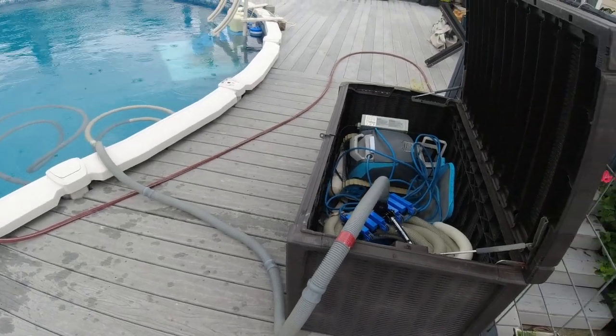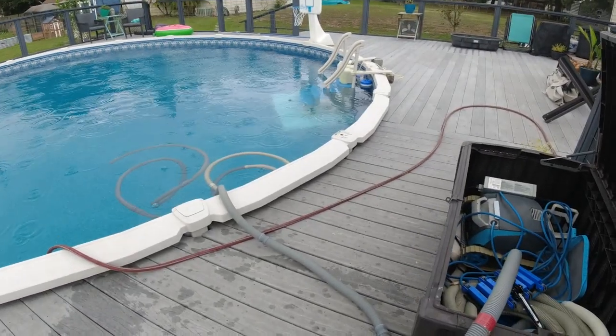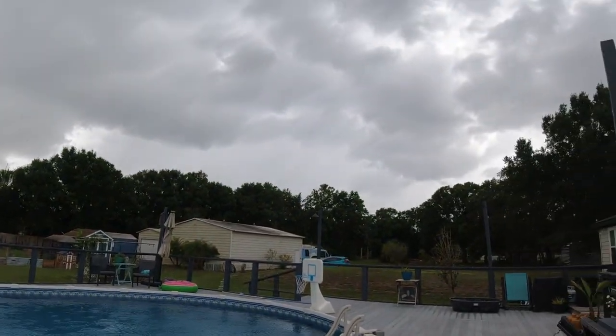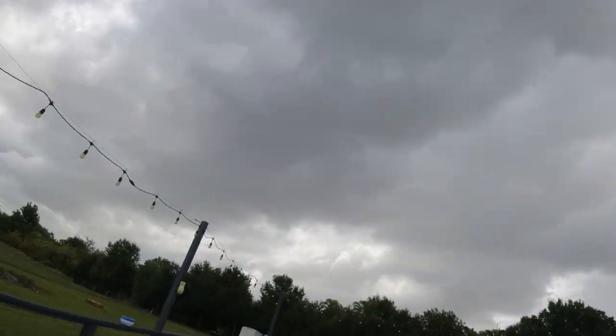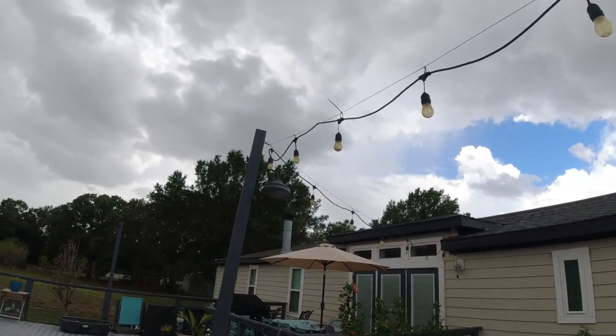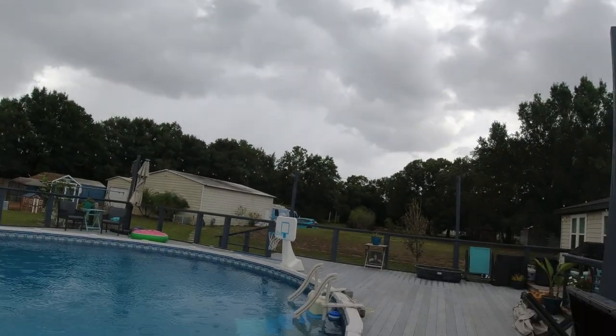All right, I'm gonna put, starting to rain. I gotta put this away and hurry up because the sky's about to open up maybe. Look at this. It's clear over there. Nah, it's just a passing storm. That'll be fine.